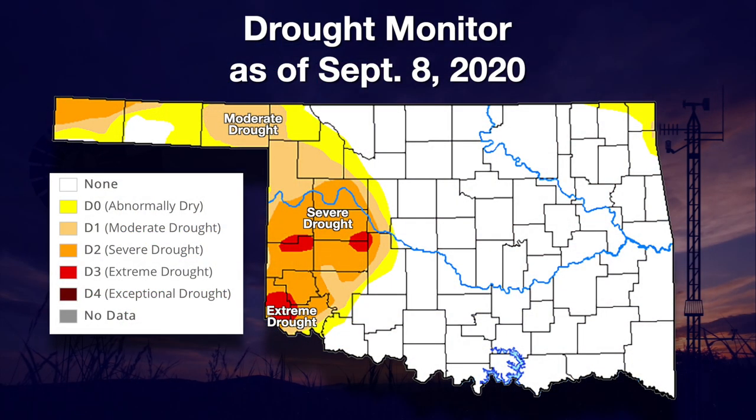Thanks, Wes, and good morning, everyone. Well, we finally got some decent rains across western Oklahoma. Hopefully it'll help out that drought monitor map. Maybe not this week's map, but definitely next week's. At any rate, let's take a look at that new drought monitor map and see what we have.